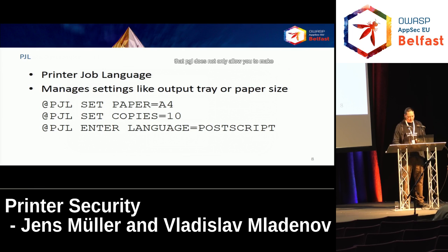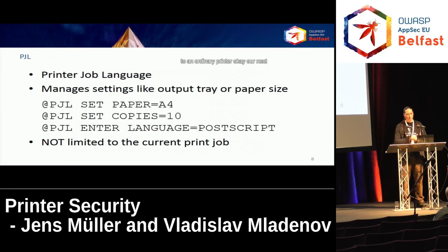The interesting thing here is that PJL does not only allow you to make settings for the current print job, but also for further print jobs, so you can influence further print jobs. And the language has some other interesting features. For example, the standard allows you to access the printer's file system from an ordinary print job.